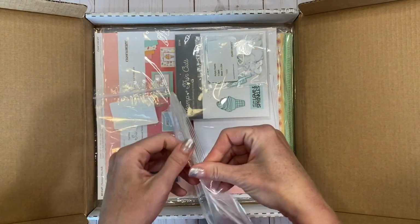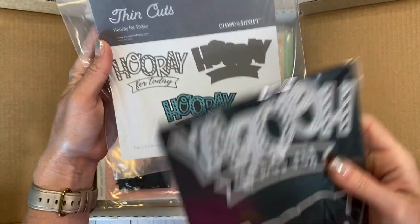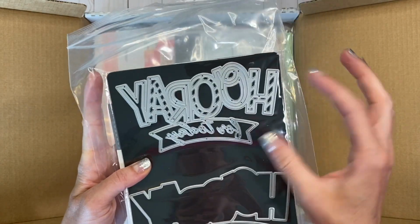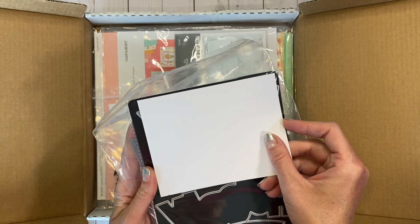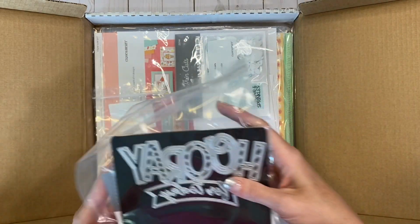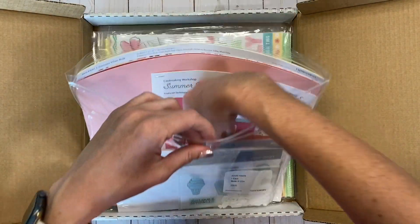So this die, I just thought this was so fun. It's 2 dies, and they layer up to create this layered hooray for today. And I thought that would be so fun for a scrapbook page. It's a little big for a card, but I think you could probably get it to fit. Well, you could do it for a 5x7 card, or just trim off the ends for a standard A2 card. So I just thought that was so cute. And then I grabbed the Summer Vibes card kit because I love this stamp set.